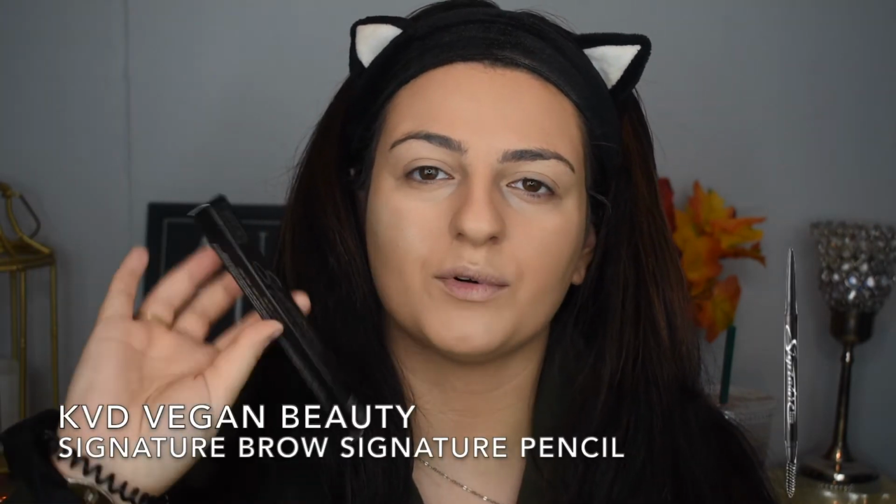This is the Signature Brow. And on the packaging, I noticed it still says Kat Von D on it. I know she's not part of the company at all. She has nothing to do with it. But maybe they had so much packaging that they haven't used, so they decided to just use this packaging until they run out. Then they'll start with the new packaging. I don't know how that works.